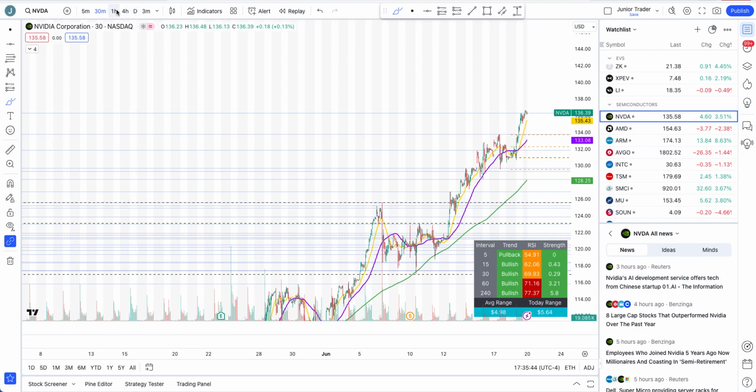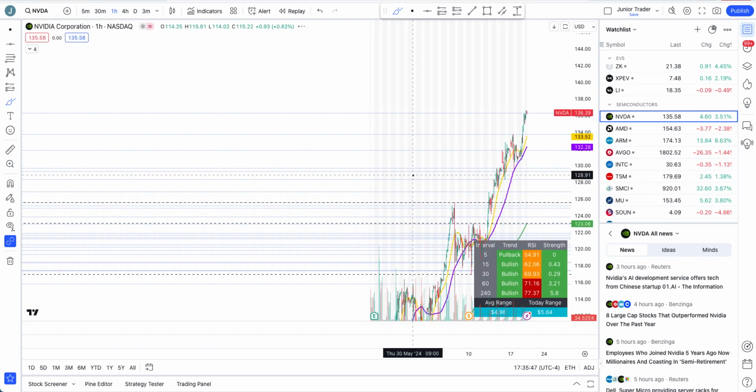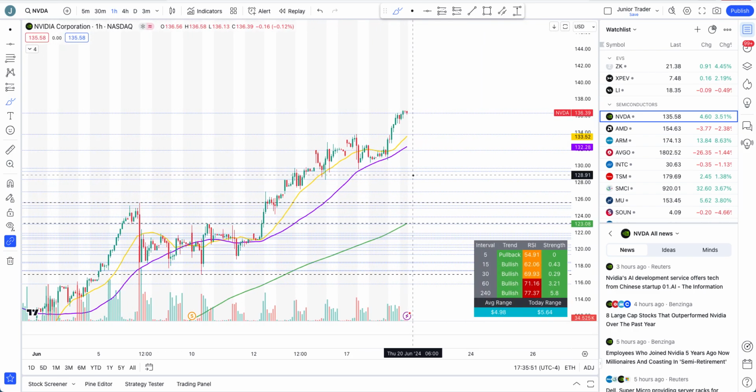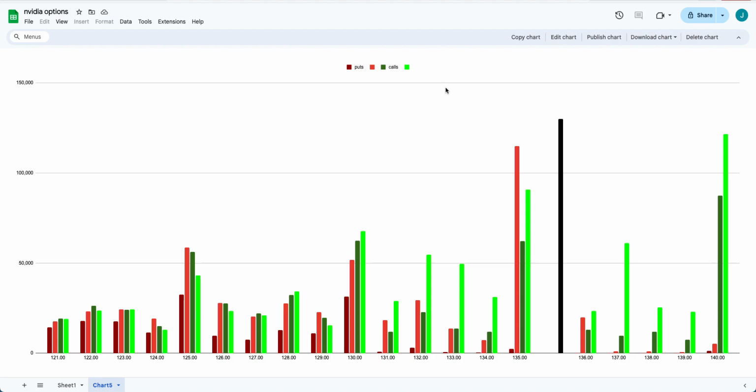All right, so that's it for the technicals, guys. There's still a lot of room for Nvidia to stay bullish for the rest of this week as well, which is just 2 days left, Thursday and Friday. Now, those being the high level technicals, let's talk about the options now.